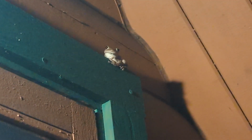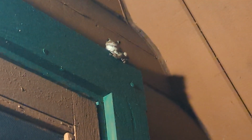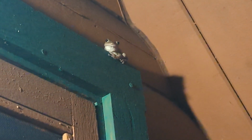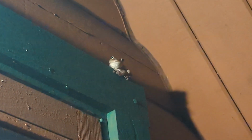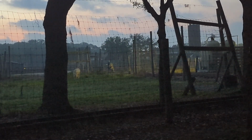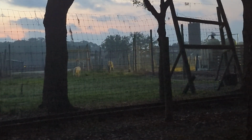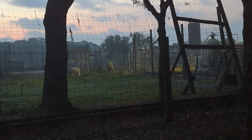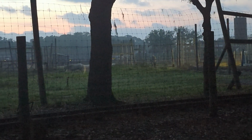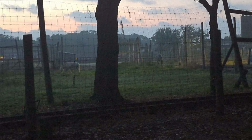I have a little visitor on the top of my door. And he's staring at me. Little donkey, the sheep. It was a sheep. Sheep and a zebra were waking up and coming out. And I think those over there are the buffalo. I think that's where they slept last night.